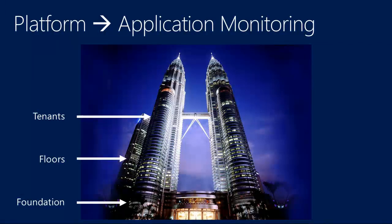So, I wanted to use this analogy because the Twin Towers kind of represent virtualization monitoring in terms of Hyper-V and VMware as a whole, right? So imagine one tower is Hyper-V and the other tower is VMware. We can't just monitor one tower. We've got to monitor both towers.